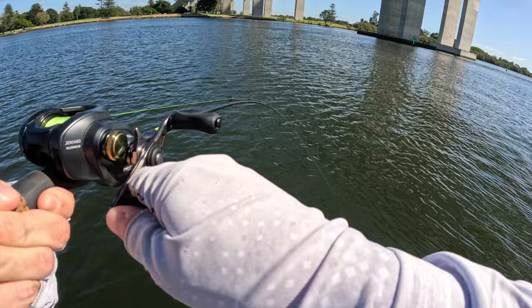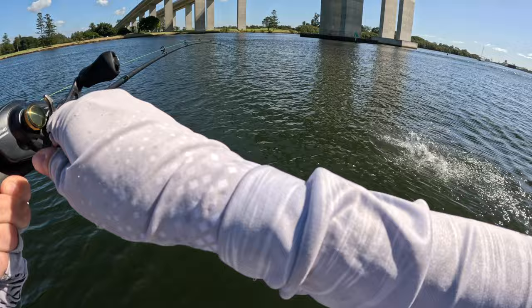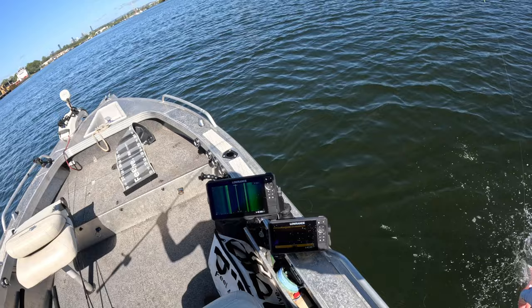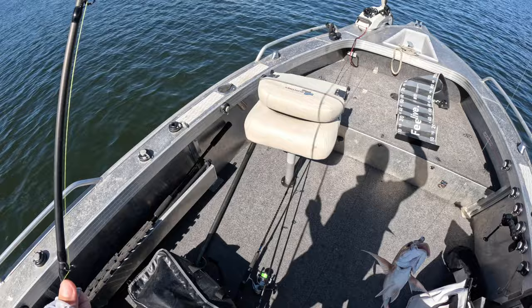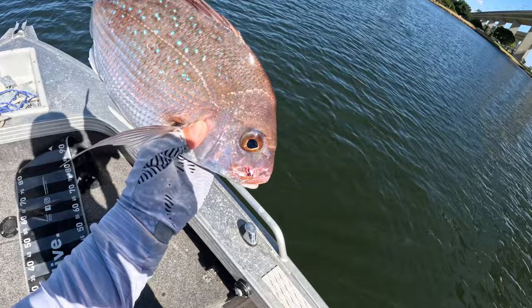Again, onto another nice little snapper. Feels like he might be a little bit bigger, this one. Had a bream come up with him. Very nice 43 centimeter fish. Easy way to get a feeder snapper if that's what you're chasing anyway.